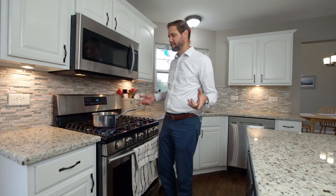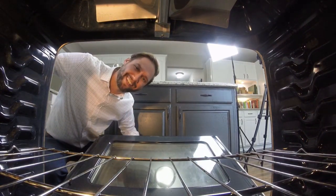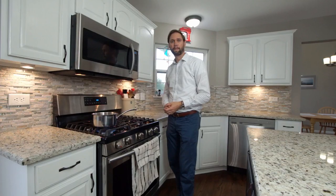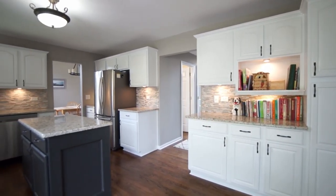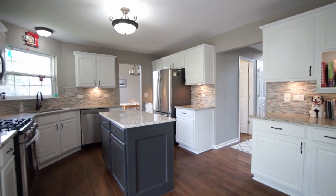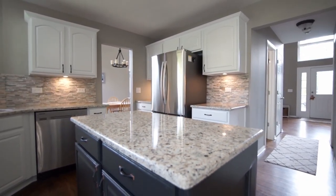But if you're not a chef, this convection oven will have your pizzas ready in no time. And on top of it, this is a great space as well. You've got plenty of counter space to prepare any meals, but also this fantastic island, which would be a hot spot to gather around when the holidays roll around, or just an evening with family and friends.